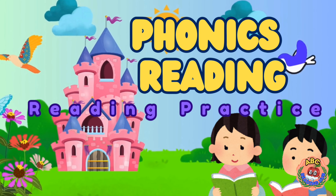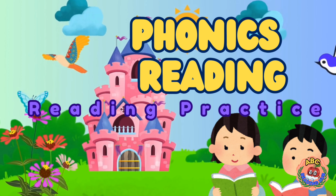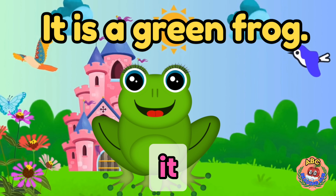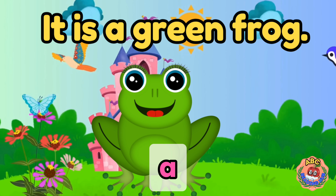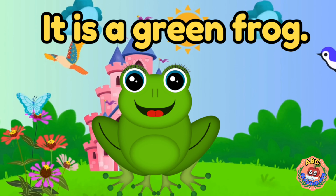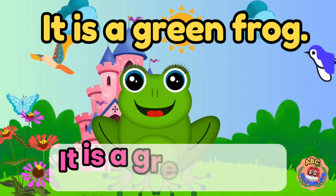Today, let's have a reading practice about basic sentences. It is a green frog. Let's read it again. It is a green frog.